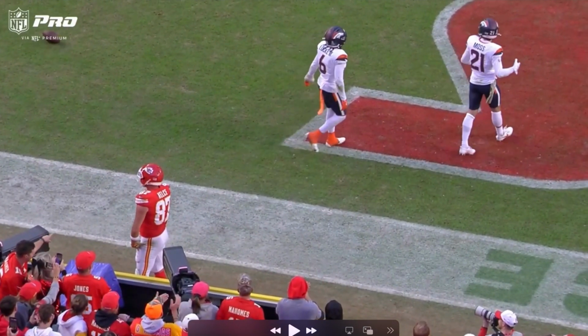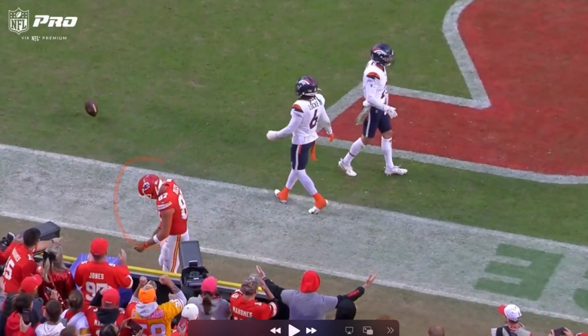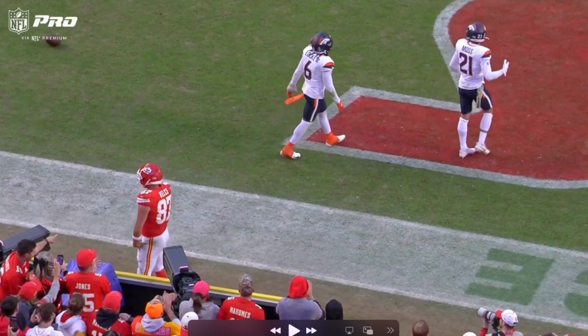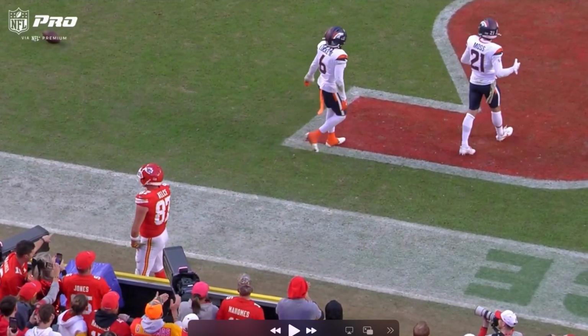Unfortunately, he wasn't. And I think that's part of why Kelce's frustrated. Kelce's not the kind of guy that I think is going to hang his head because his quarterback threw an inaccurate ball. I think he knows that they weren't on the same page on that play, and I think that's why he's frustrated here. Chiefs had to settle for a field goal, and so they go up 16-14 with just under 6 minutes to go in the game.